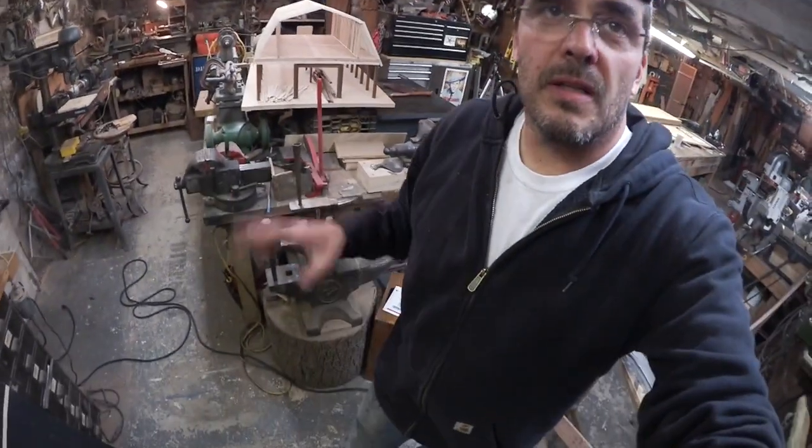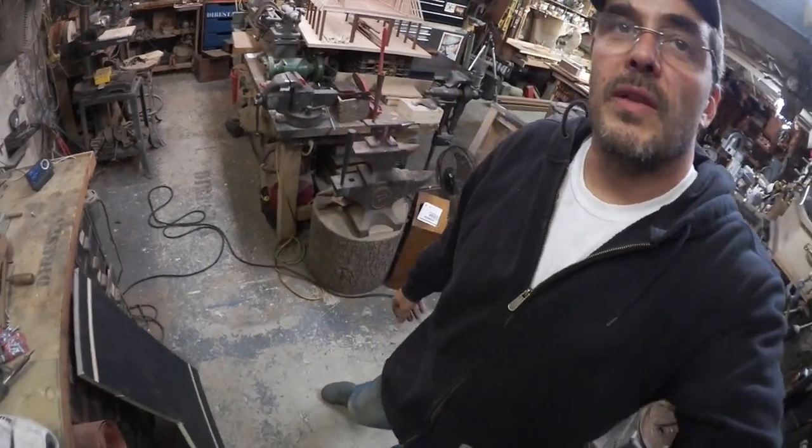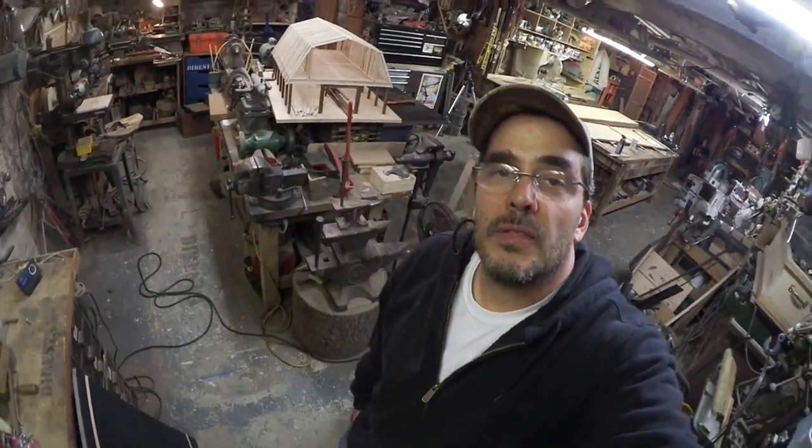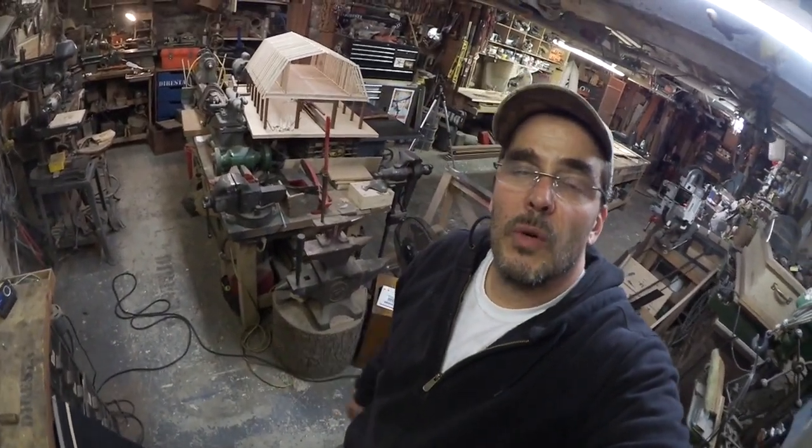I don't do too much traditional blacksmithing. It's just nice to have anvils to bang things on. Blacksmithing is something I will get into soon. I have some plans for some blacksmith projects, so look forward to that.